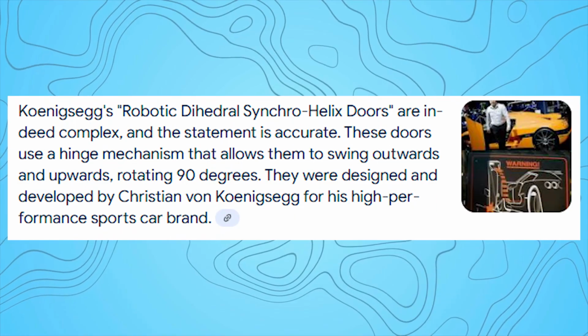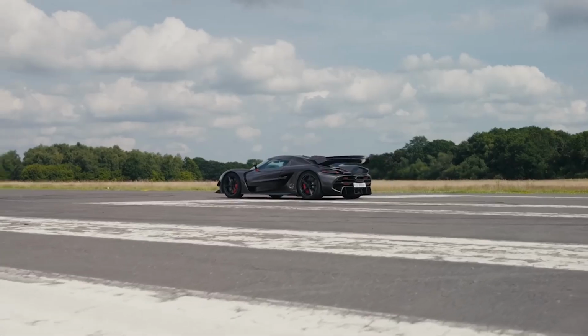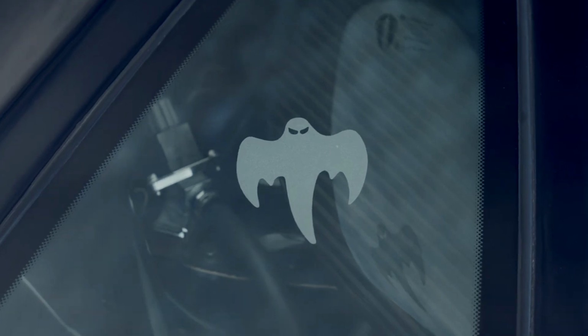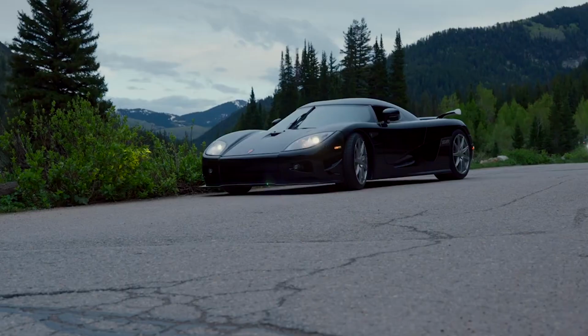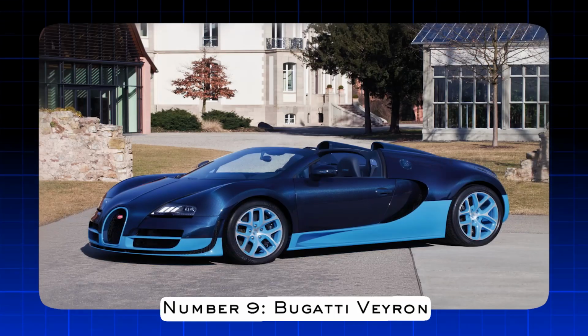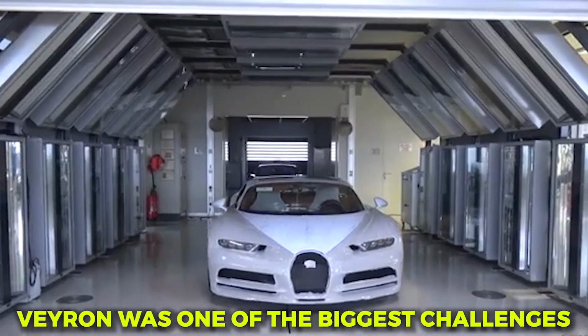The robotic dihedral synchro-helix doors add to its complexity. They look futuristic, but they rely on multiple motors, sensors, and software. If one thing goes wrong, you might be stuck inside your multi-million-dollar hypercar. Number 9 is the Bugatti Veyron. The development of the Veyron was one of the biggest challenges in automotive history.